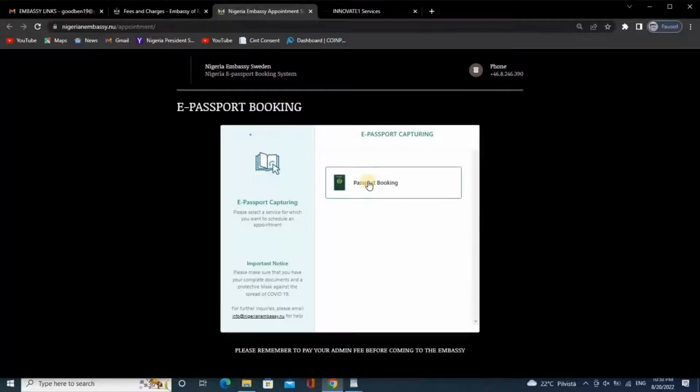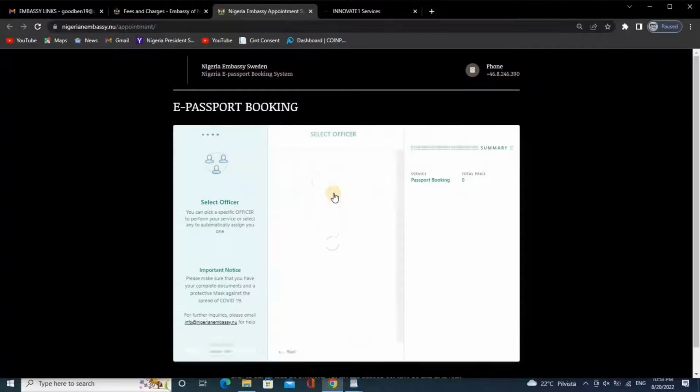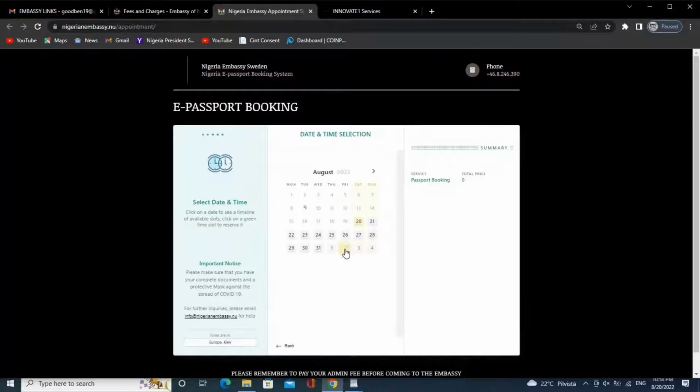Then you need to book a date and time slot after making the payment. Just click on passport booking here as you see the e-passport capturing, and also click on the Nigeria immigration officer. You need to pick a date that is suitable for you, and remember that the embassy operates on Mondays, Tuesdays, and Wednesdays except in rare cases for other services.